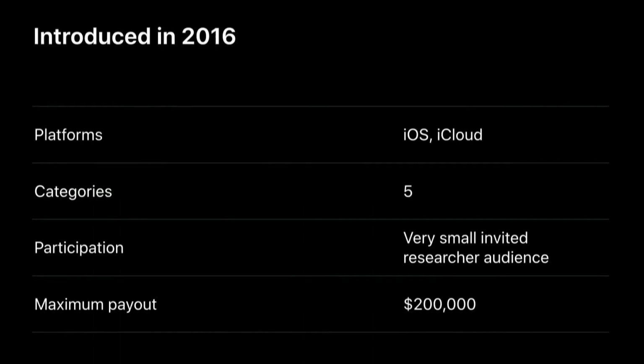I'd like to share some news with you. In 2016, at Black Hat, we introduced the Apple Security Bounty. And what we did was very different than most bounties at the time. Instead of focusing on a wide variety of categories or trying to have many, many reports from many people, even if they are of low immediate impact, we said we're going to focus on only the most high impact categories of vulnerabilities. We're going to constrain our platforms to iOS and iCloud, and we will invite a very small number of exceptional researchers to participate in this bounty program. At the time, our maximum payout of $200,000 was the largest in the industry.